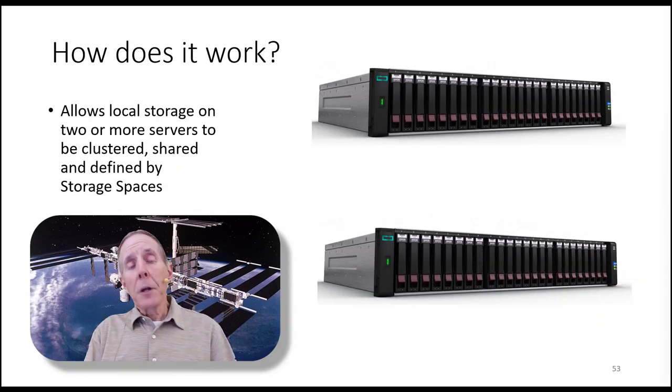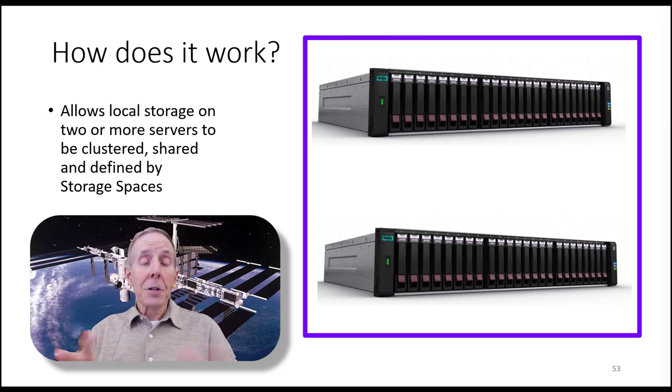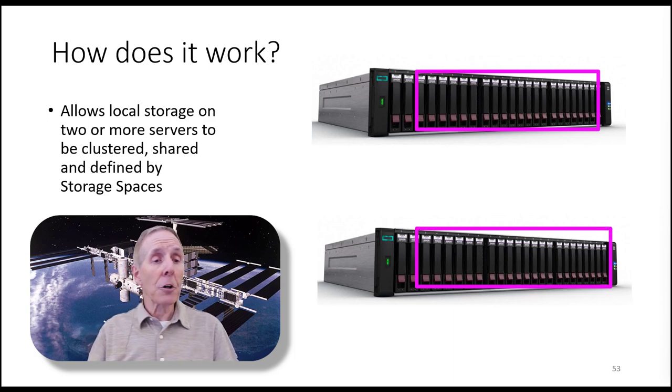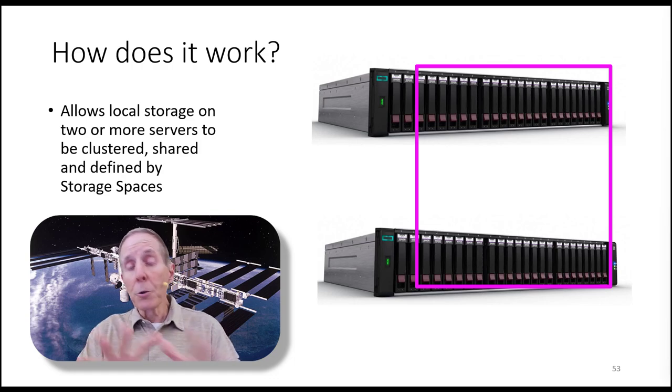Well, first we're going to run a PowerShell to cluster these two servers together. Then there's a number of ways you can do it. You can take all the storage except maybe the two hard drives that you have the operating system running on, or divvy up your storage however you want. But take whatever amount of storage you want on each server and dedicate that to Storage Spaces Direct. Now you can do that either through GUI or you can do it all through PowerShell. And you basically pool all that local storage together so that both servers can see it.